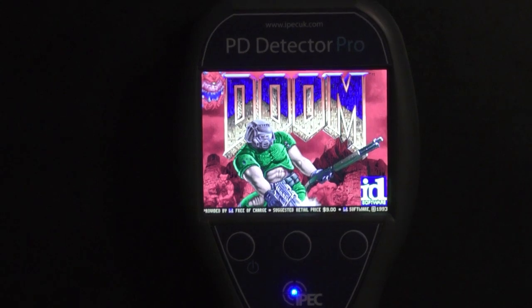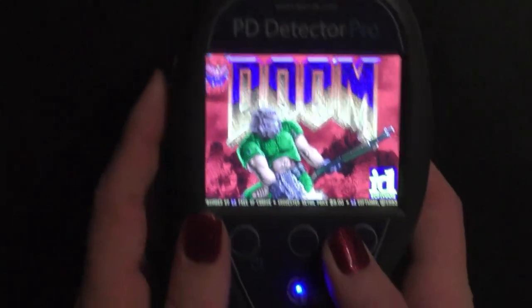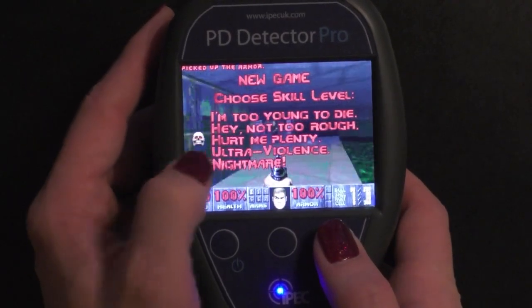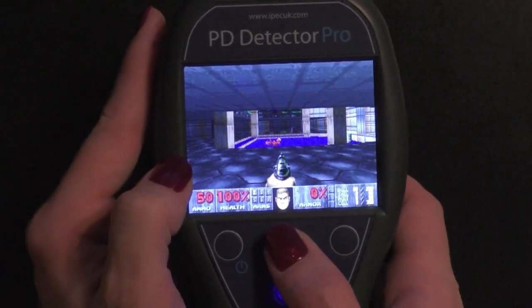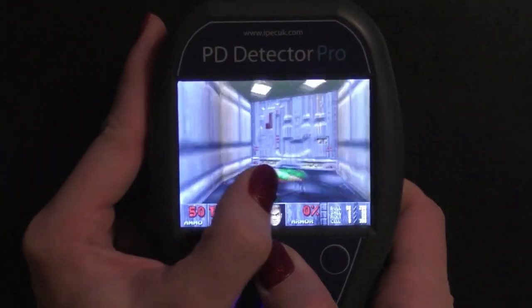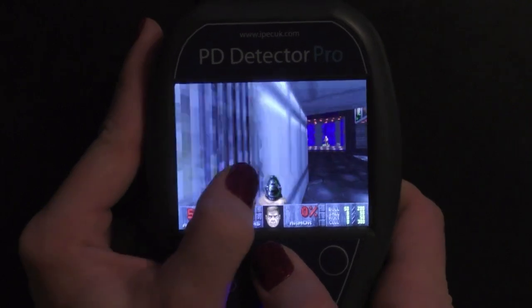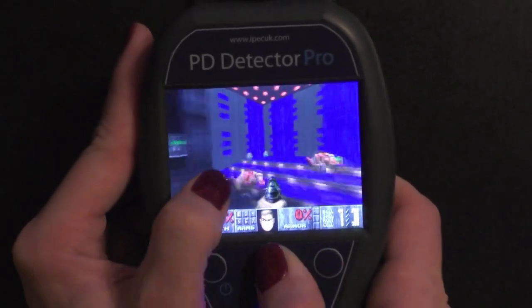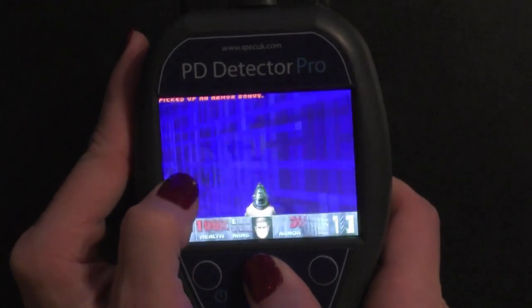Yes, it also runs Doom. The PDD Pro is running a port of Simon Howard's Chocolate Doom, which only needed a few minor tweaks to get it running on Wayland and OpenGL via SDL2. Although the PDD Pro is capable of digital audio, I didn't have time to get that to work at the time of making this video.